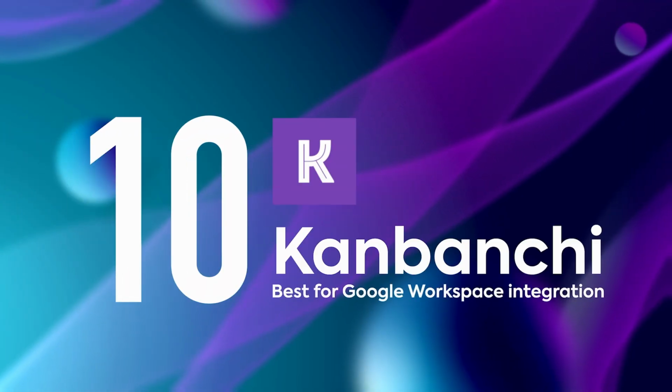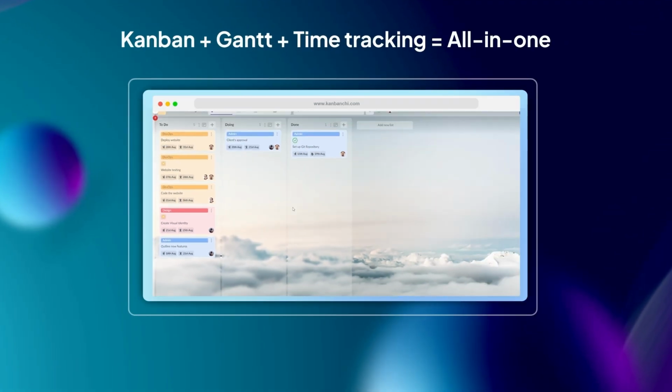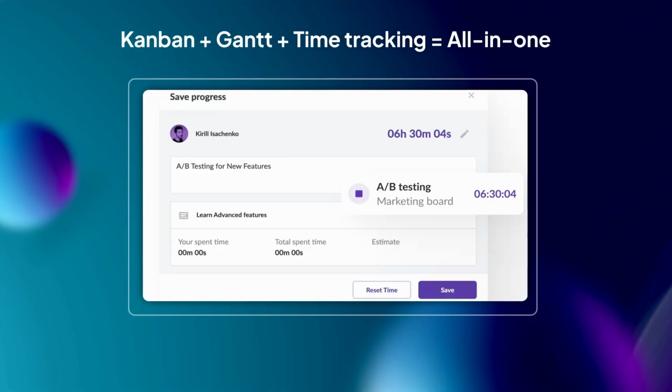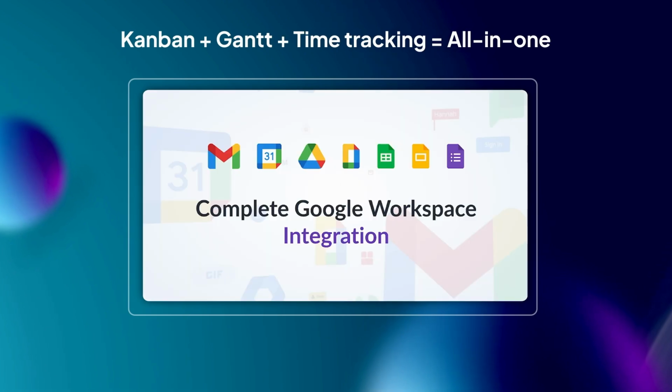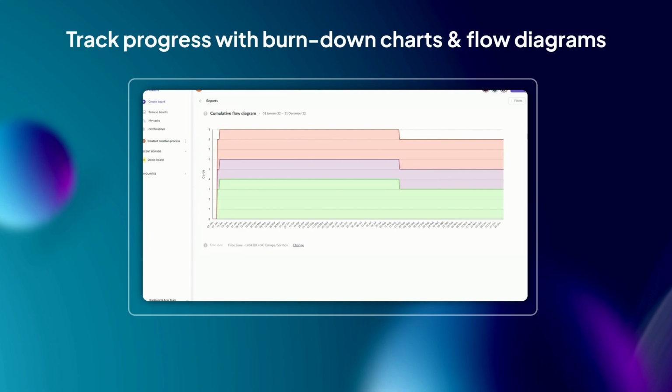Finally, for teams that live and breathe in the Google Workspace, Kanban is a natural fit. It combines Kanban boards with Gantt charts and time tracking, all while syncing directly with Google Drive, Calendar, and Docs. Built-in analytics like burndown charts and flow diagrams make it easy to monitor progress and productivity.